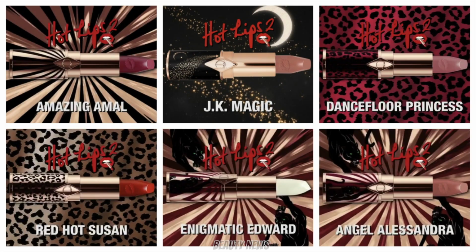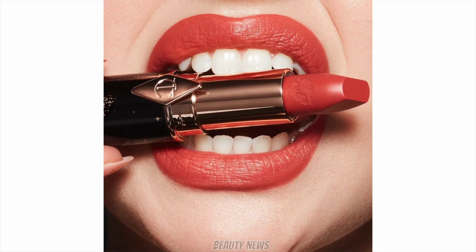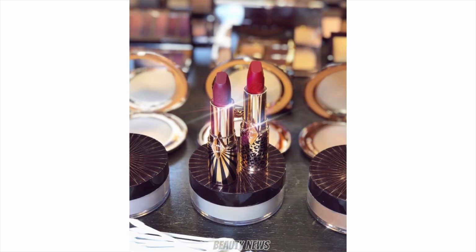The shades were Amazing Amal, JK Magic, Dance Floor Princess, Red Hot Susan, Enigmatic Edward, Angel Alessandra, Glowing Jen, Viva La Vergara, Karina's Star, In Love with Olivia, and Patsy Red. And there was a beautiful array of shades there: nudes, pinks, reds, deep shades, and there was even a lip balm. This was all inspired by 11 incredible icons that mean something to Charlotte Tilbury.